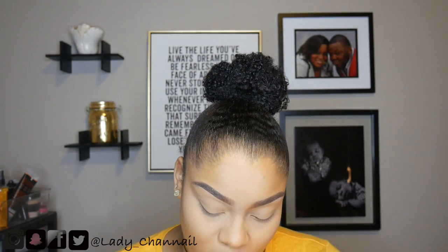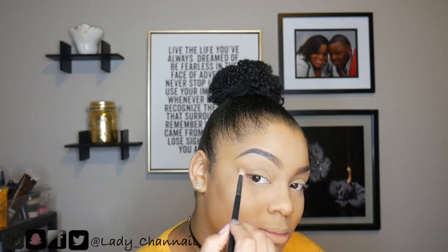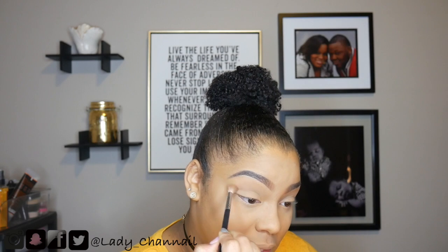I'm just going to go in with my M441 brush by Morphe, and I'm going to go into that contour shade. It's called Sandstorm, and it is a cool tone brown color, and I'm just going to use that as a transition shade. And I'm just going to dust that in my crease.